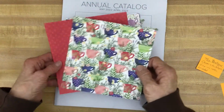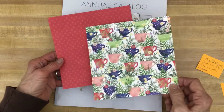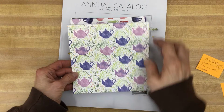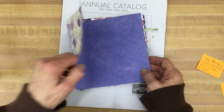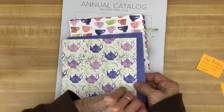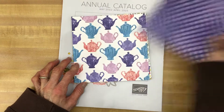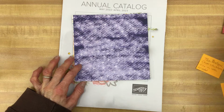So here we go. There's some teacups, of course, with some greenery. And then the reverse side is this pretty pattern. Have some teapots. Some nice greenery coming right out of the teapot. And then the back side is this. More teacups. Here's the back side. More teapots. Here's the back side of the teapots.